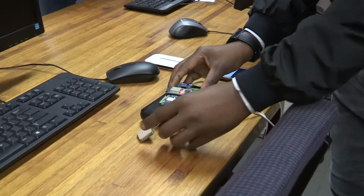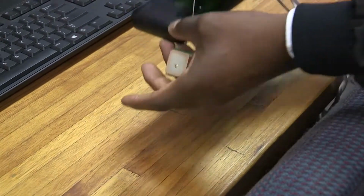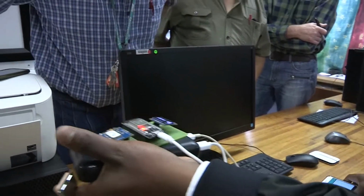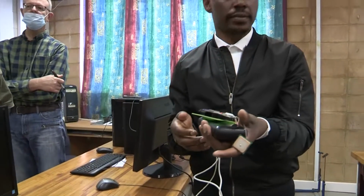I know, sir, as you move, it changes, but I have to move quite a distance, because in the morning when I was... The aim of this is to track. A low-cost GPS tracker.